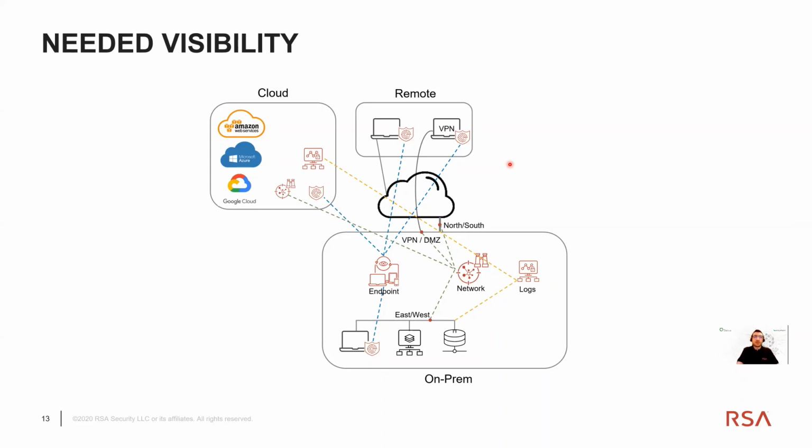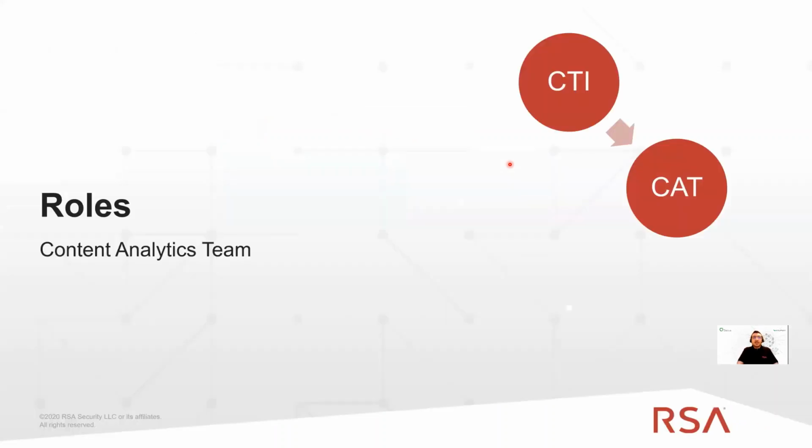whether it is on-prem, in the cloud, or for the remote workforce. So this leads us to the second role in the SOC, which is the content analytics team. Basically what this team will do is take the output from the threat intelligence that was gathered, the different types of techniques that we need to identify, all the intelligence that was gathered. And then their role is to create the content to detect those types of techniques and prioritize them as requested by the threat intelligence team.